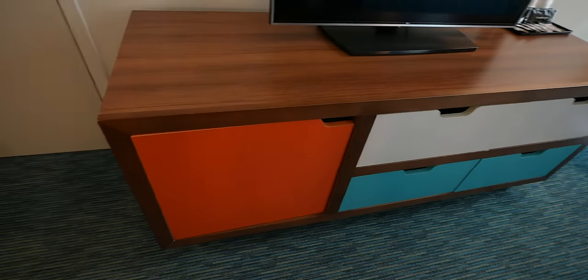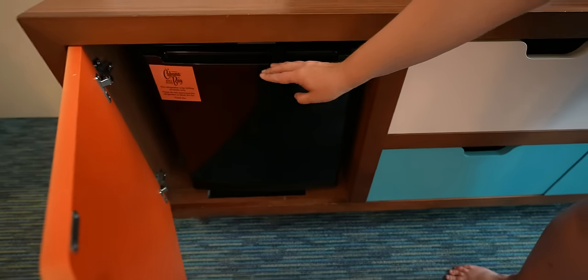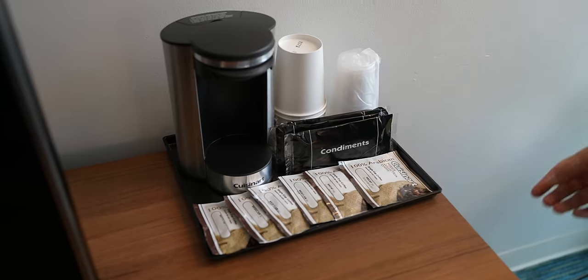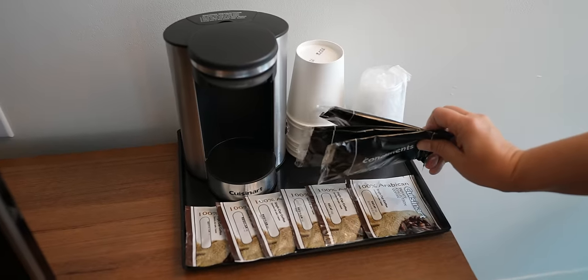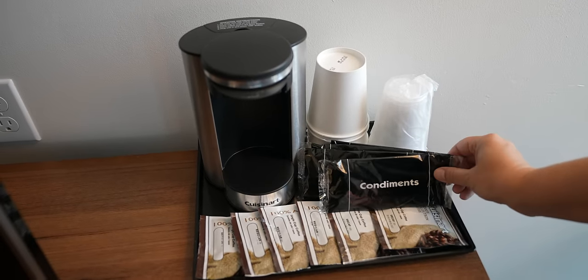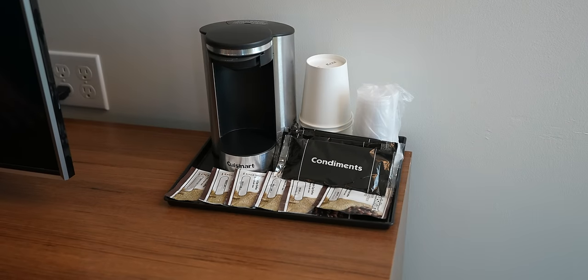Doesn't it look like R2-D2? Once you see it, you can't unsee it. And I love underneath the TV here, they have this dresser that has all these colorful drawers. And here you have a little mini fridge. There's a little tiny coffee maker with regular coffee and decaf and all the fixings on the side. It's been coming in pretty handy for me. I've already gone through an entire thing and they had to refill it.